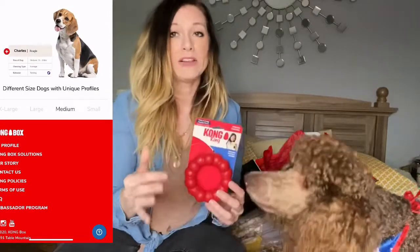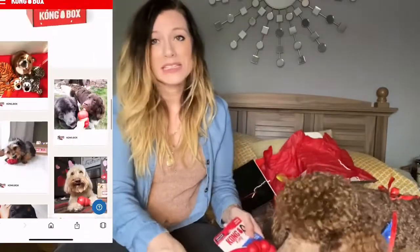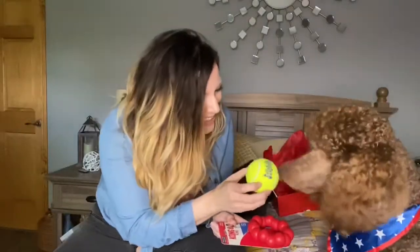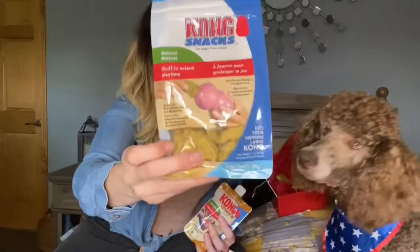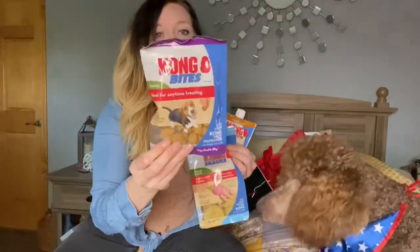When you fill out your profile on the Kong website, you can give a description of your dog. You can select whether you have a small dog, medium, large, or extra large, and they will tailor your box to whatever type of dog you have. So he wants the Kong ring, as you can see. He wants the Kong ball. He likes it so much, don't you? And peanut butter squeeze, Kong snacks to put inside your Kong, and then also the Kong bites. These are like training treats, and we've gotten these before, and the dogs absolutely love these.